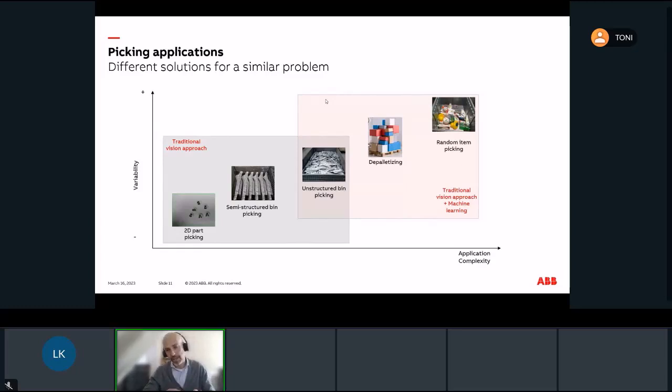I put on the x-axis the application complexity, and on the vertical axis the variability, and that means how the items are arranged, if they are the same items, if they are different items, which is their position. We can see that the first one in complexity, or the simplest one in complexity, but also in variability, is 2D part picking. At the end, we can solve that with simple 2D sensors using a traditional vision approach.